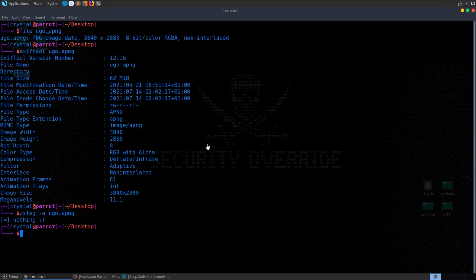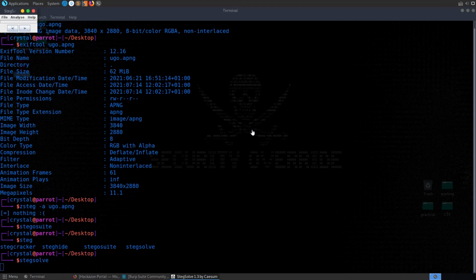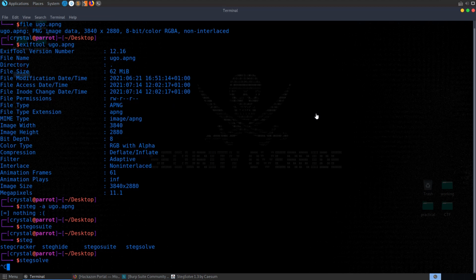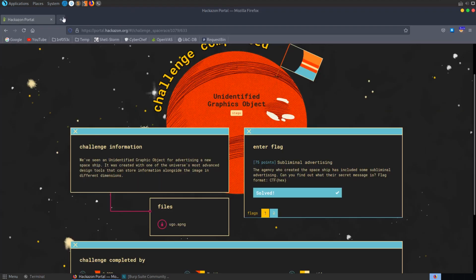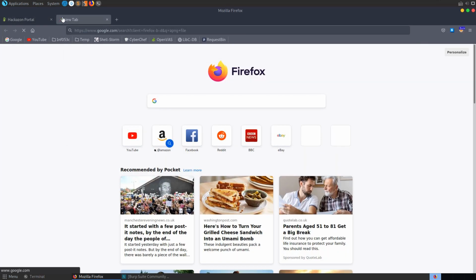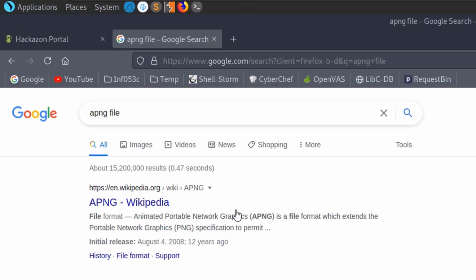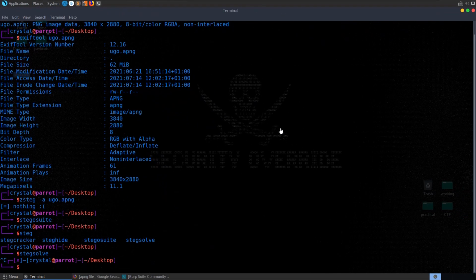We could try and open this in, let's try something like Stego Suite. Not Stego Suite. StegSolve. We can open it there, and I won't actually open it at the moment. Alright, so let's go and have a look at what this APNG is. Let's Google APNG file, and we'll find that it's an animated portable network graphics file. So let's see if we've got any tools that we can use to deal with this.